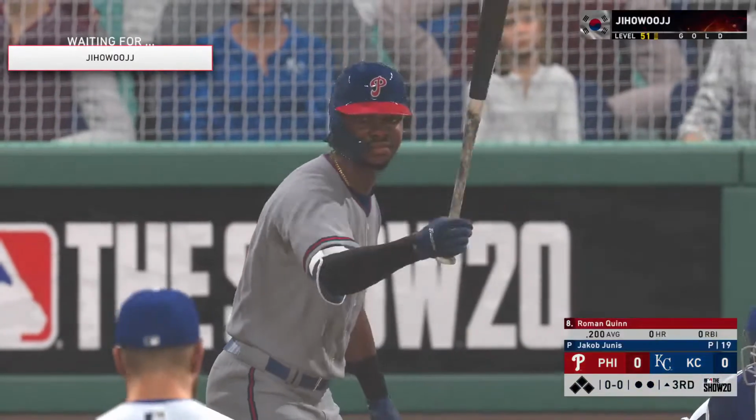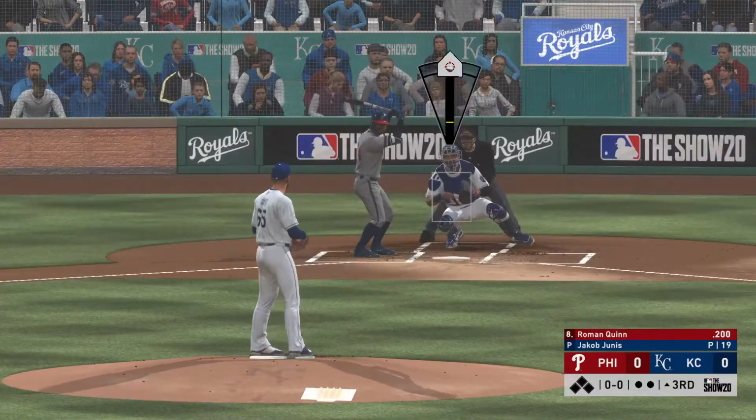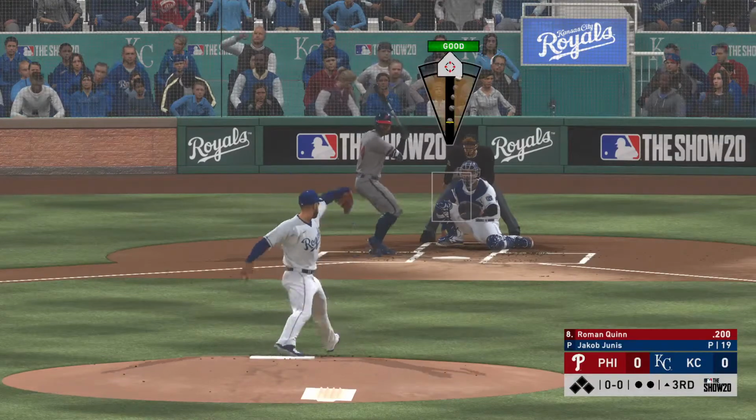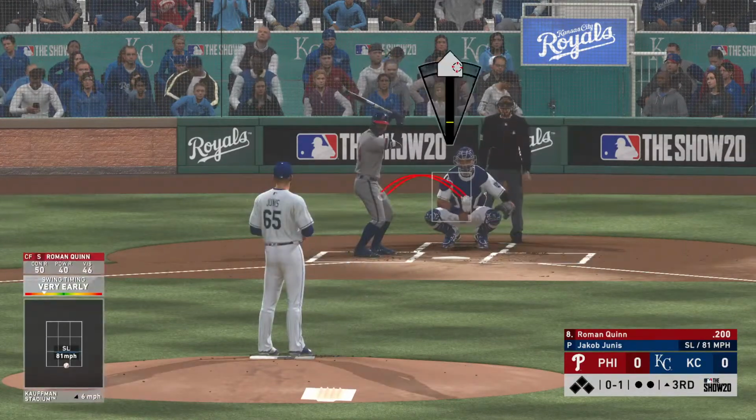Digging in now, Roman Quinn. He'll look to get something going here in this scoreless ball game. Pitch on the way. Checks his swing, but this pitch is right there for strike one.